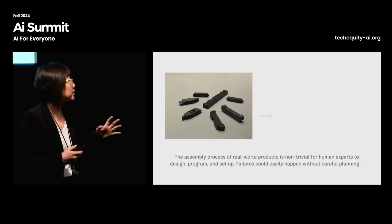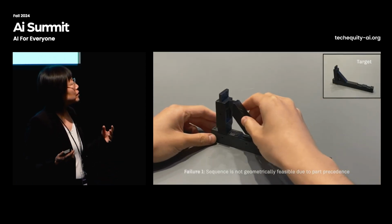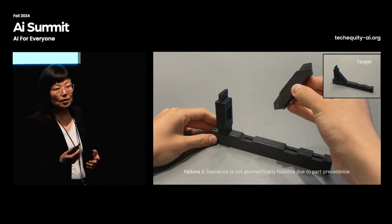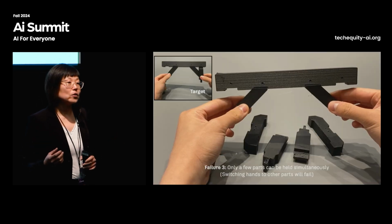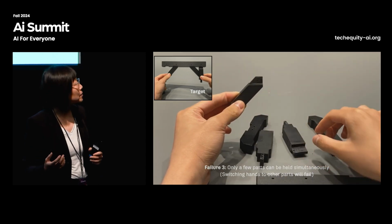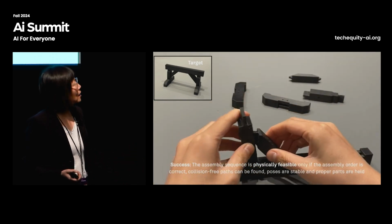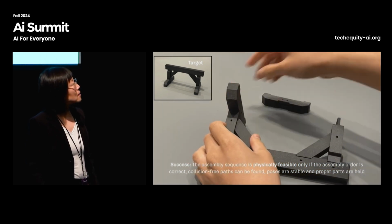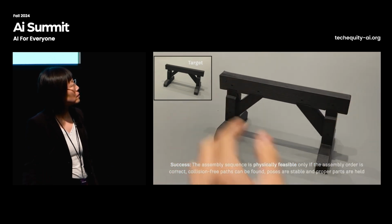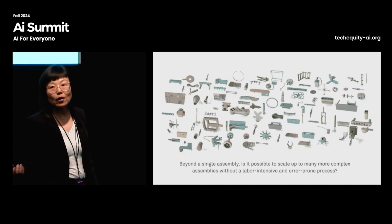And here is a very short video. It also has some captions, so you can read, but I'll just highlight certain things. It's not a trivial problem to figure out the sequence of an assembly, especially when we think about using a robot to put the assembly together. It has to be stable. It has to be without collision. So this work looked at the optimal way of figuring out the sequencing of assemblies, and not just one, but hundreds and thousands of them.